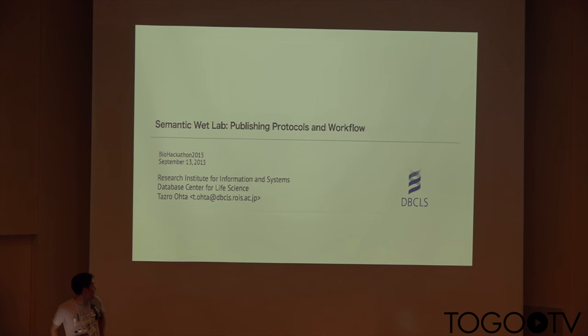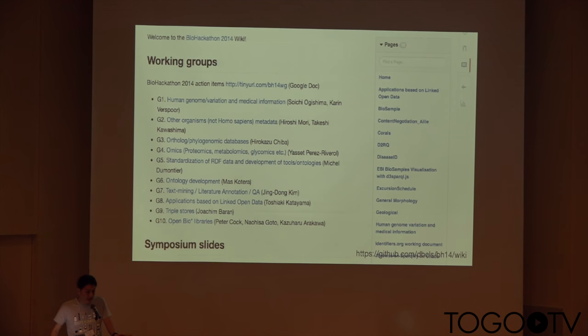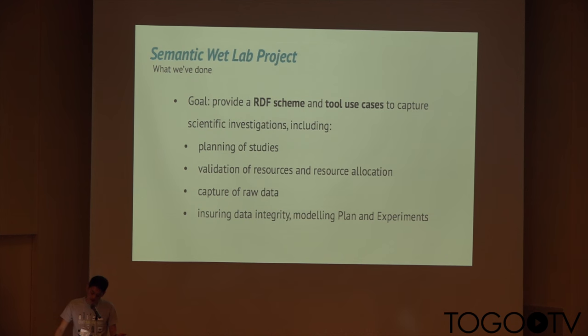Hi everyone, I'm Tazro Ohta from DBCLS, and I'm one of the organizers, and I'm going to give a talk about the Semantic Web Lab project, which is aiming at publishing protocols in the workflow. And this is last year's BioHackathon wiki, and there are many working groups, including the standardization of RDF data working group, and we are creating this Semantic Web Lab project team, which is me and Jean-Luc there.